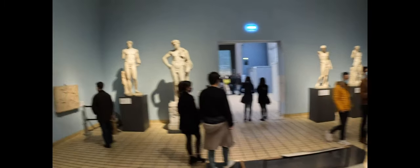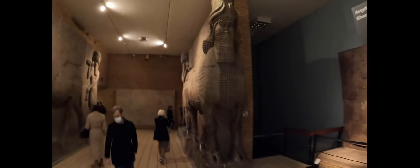Cool sculpture, and you've got all these other fantastic sculptures around here. Look, more massive sort of horse people. The Palace of Sargon. Some of these bits are closed at the moment. Let's head around to these Parthenon sculptures anyway.